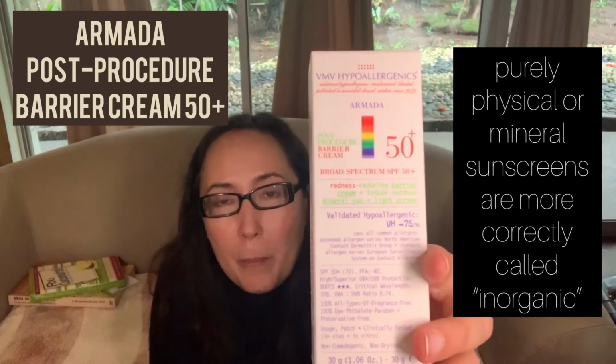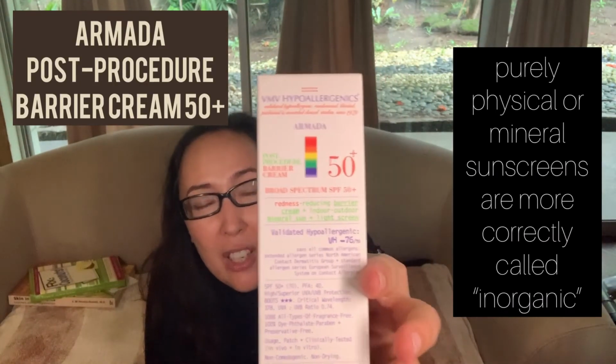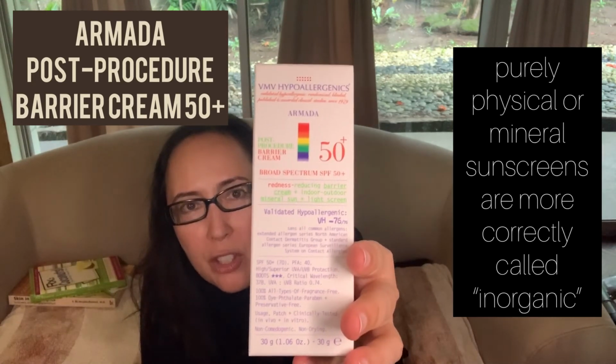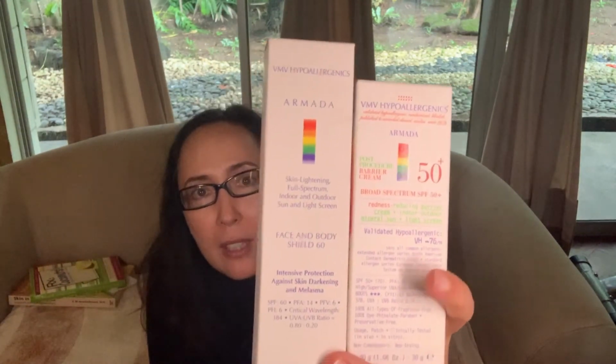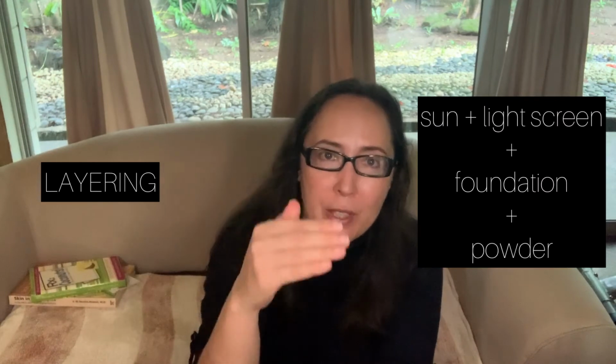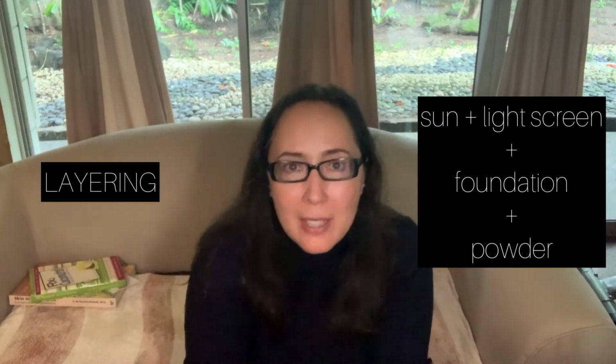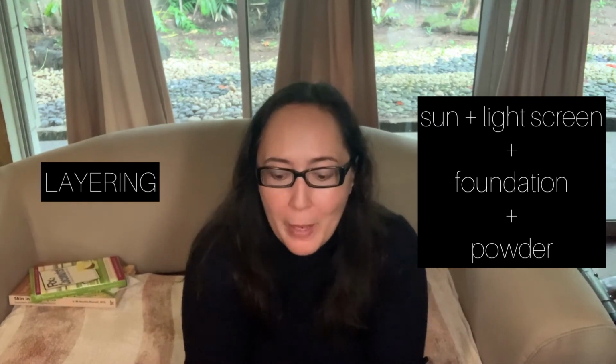And I personally use Armada Post Procedure Barrier Cream because I also have rosacea, so I like the purely mineral, thicker protection. And we're big fans as well, and you'll see some dermatological studies on it, which are really good. On layering, on top of your sunscreen, you would add foundation, powder, etc. On top of my sunscreen, I tend to just do a bronzing powder and some concealer over my dark spots.